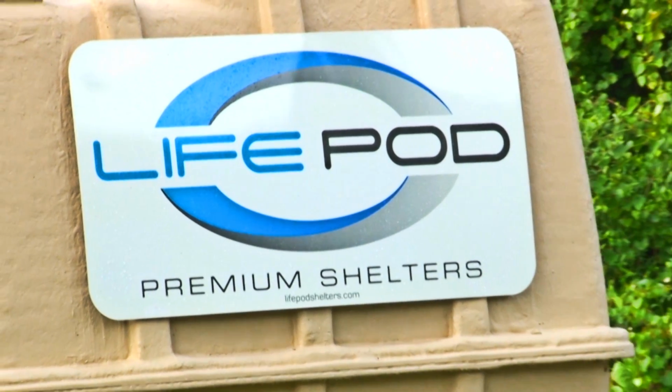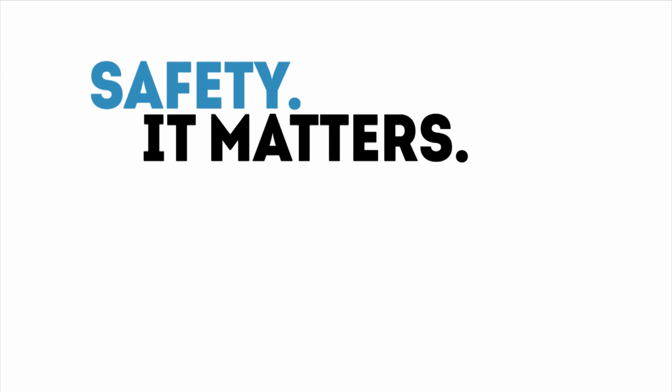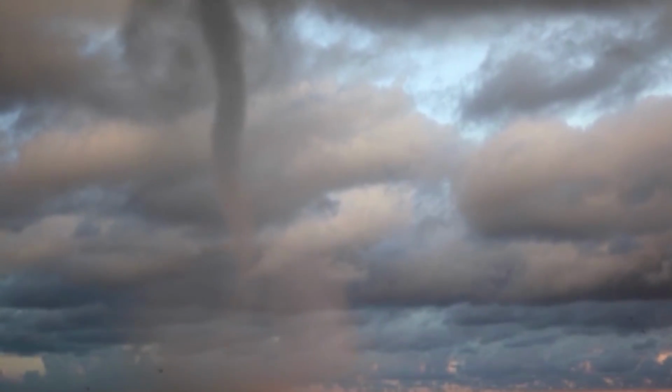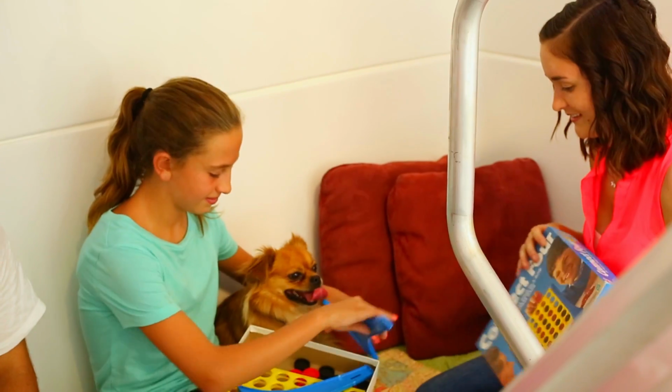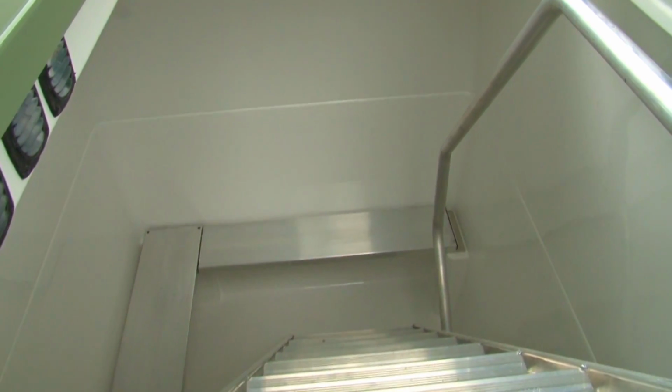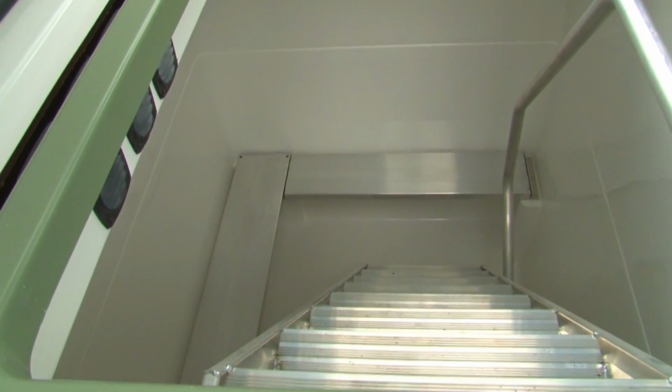Thank you for stepping inside the LifePod Storm Shelter. Safety, it matters. Do you have a safe place to go if a tornado or violent storm suddenly hones in on you and your family? Right now, you're standing in the most technologically advanced underground storm shelter available to you.